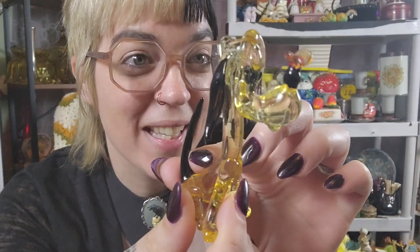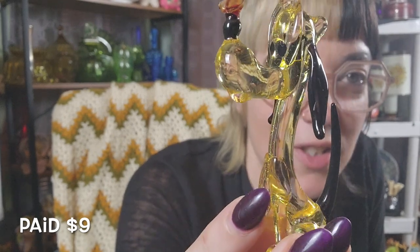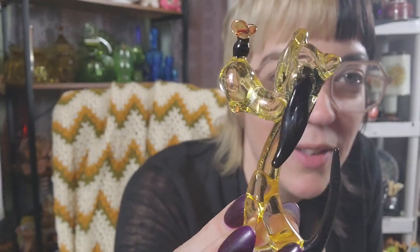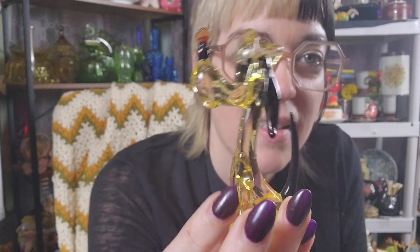I also really love small glass figurines. And so this guy looks just like Pluto. He's got his little butterfly on his nose. He is just darling, super cute. And so I had to snag him because, I mean, how can you not, for how adorable that is? He's one of my favorites too.